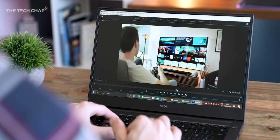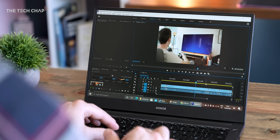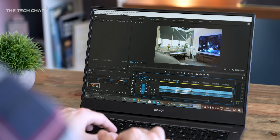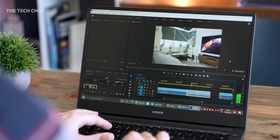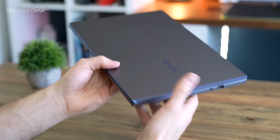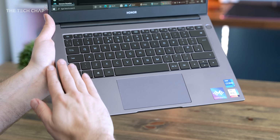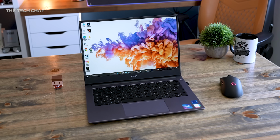So that's your walkthrough of the MagicBook 14, but going back to performance just for a second, over the past week or so as I've been using this, it's comfortably handled 1080p video editing in Premiere Pro, plus you could always use proxies if you're doing more intensive 4K editing, and also I could smoothly edit my videos in Lightroom. So to wrap up, if you're after a thin and light laptop with the latest specs, good performance, and a smart design that also doesn't cost an absolute fortune, then I would definitely give the Honor MagicBook 14 a look, or even its bigger brother, the MagicBook 15.